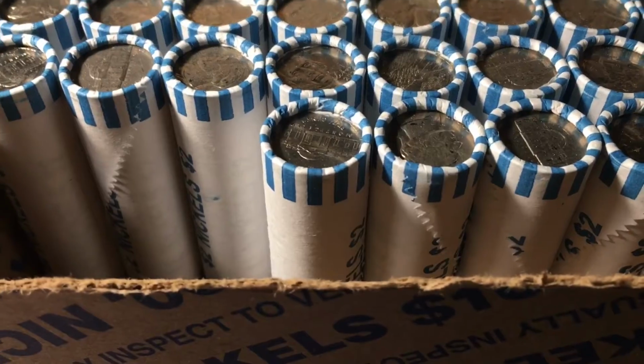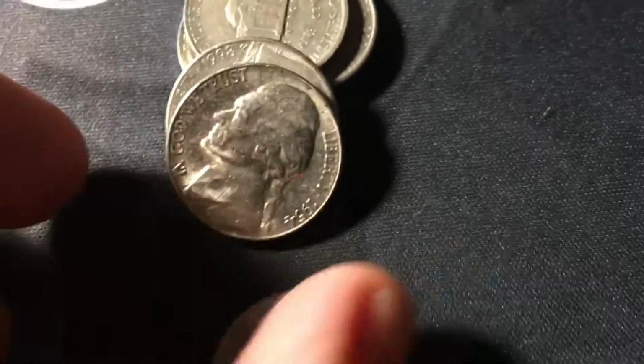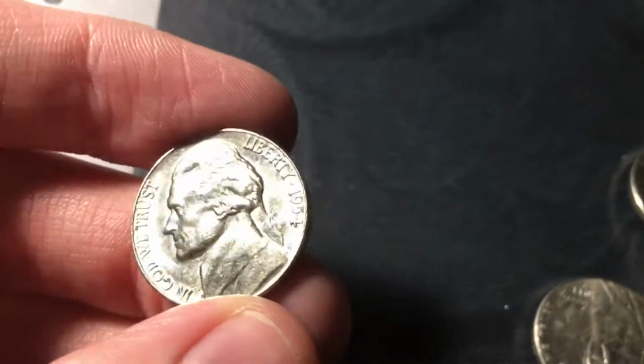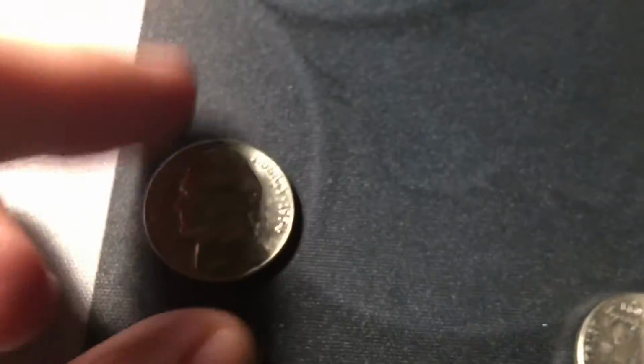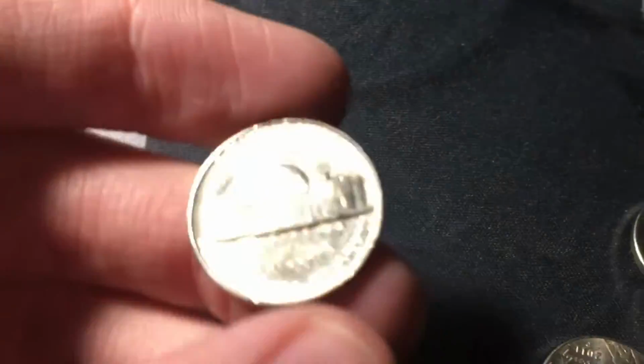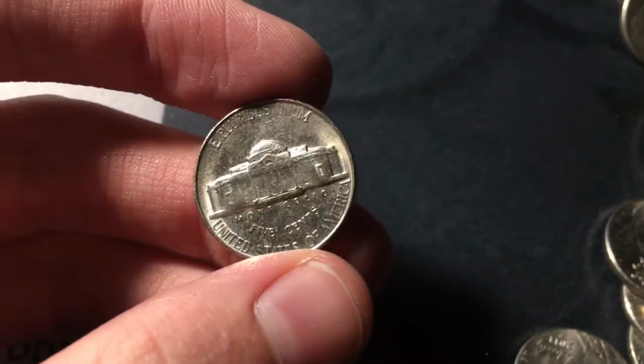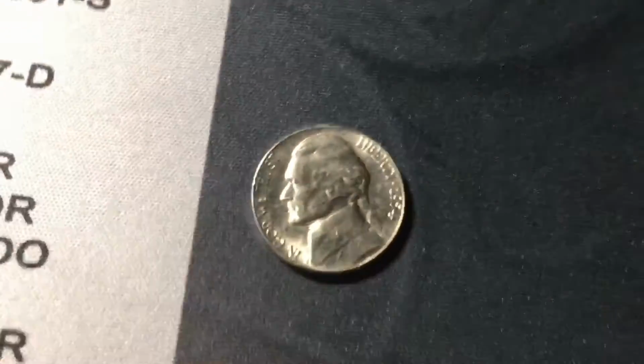Still on roll 13, and look what else I just uncovered. That is a really nice 1954, not a proof. It has just great luster. It's in amazing condition. Let's see what mint it is. And it's a 1954 Philly in fantastic condition. Has a little bit of steps, but definitely not the best strike. Either way, that is an amazing find.